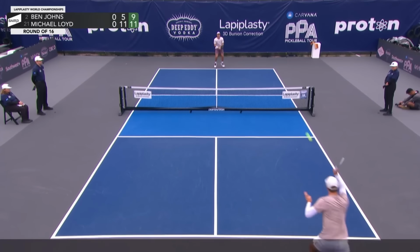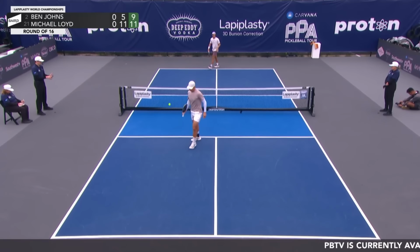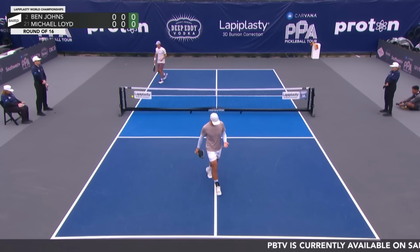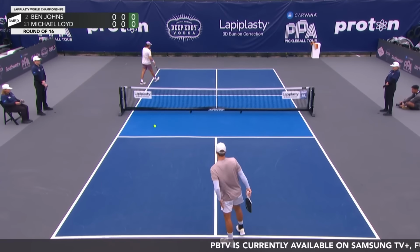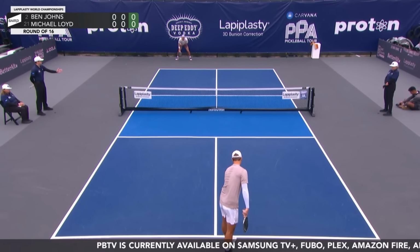Get started here on Grandstand. Michael Loyd taking on Ben Johns. Something to be aware of for Ben is going to be Michael Loyd's serve. That serve is massive. He has just an incredible forehand.